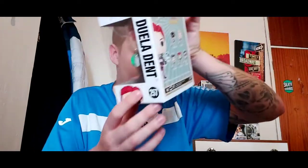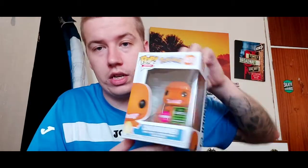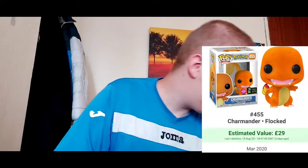We have Chubar. Then we have Dweller Dent. This is worth £12. On to the Wonder Woman Amazonia or something like that. And this is worth £16. Then we go to the most expensive one, which is the Charmander Flocked. This is worth £29.